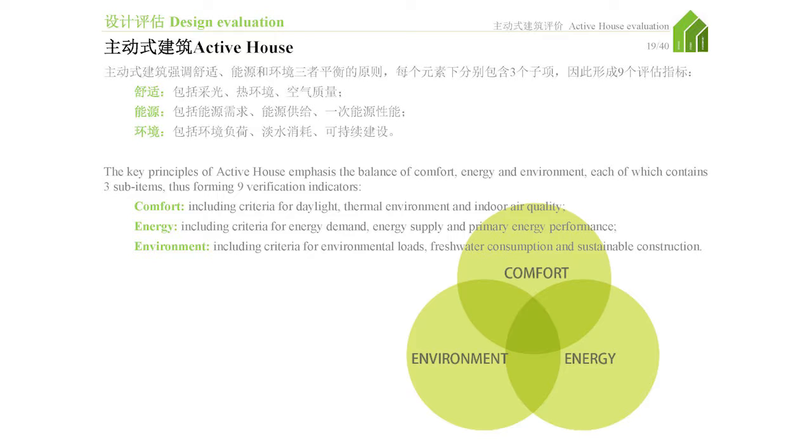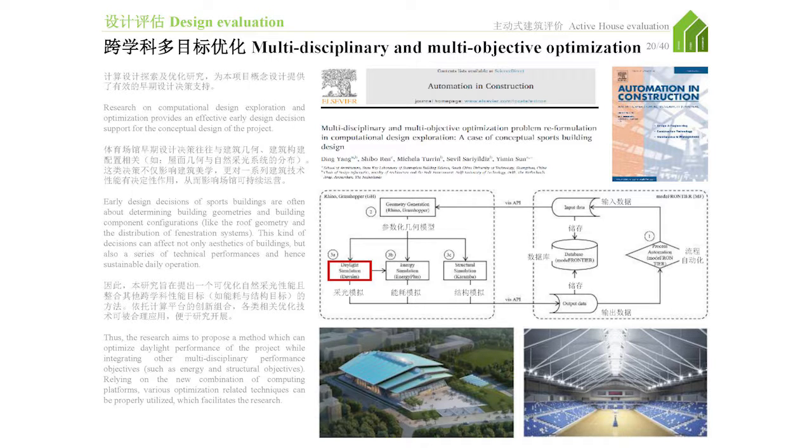The key principle of active house is the balance of comfort, energy, and the environment. The research is about multidisciplinary and multi-objective design exploration and optimization. It provides an effective early decision support for the conceptual design of the project. The early design decisions can affect not only the aesthetics of buildings, but also a series of technology, performance, and sustainable operation. Therefore, the research aims to propose a method that can optimize the daylight performance of the project while integrating other multidisciplinary performance objectives.